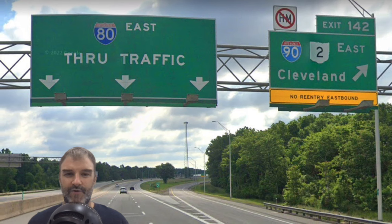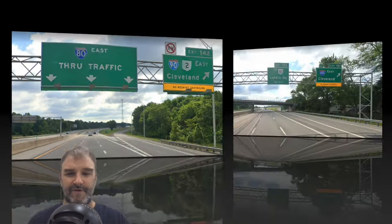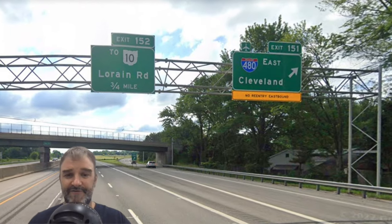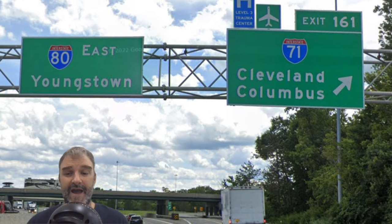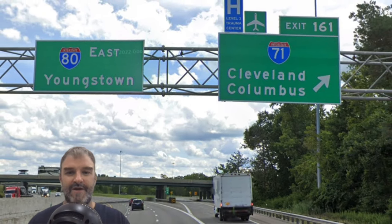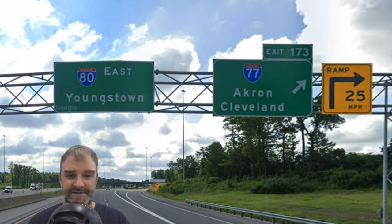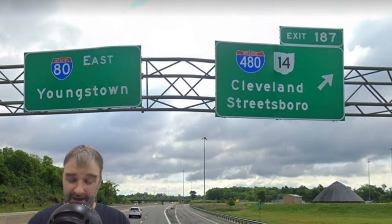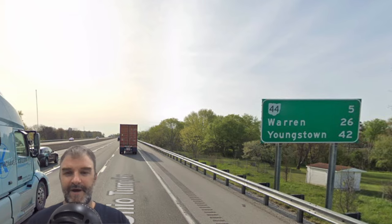So we get one of these old signs they haven't replaced yet that is still there as of 2022 Street View. We meet 480, which is also signed for Cleveland. And now we meet I-71, also signed for Cleveland, and 80 East Youngstown now. So no more through traffic. We do get Youngstown. 77, also for Cleveland, and 80 East Youngstown. 480, again, and also for Cleveland, and 80 East Youngstown. Youngstown 42 miles away here.